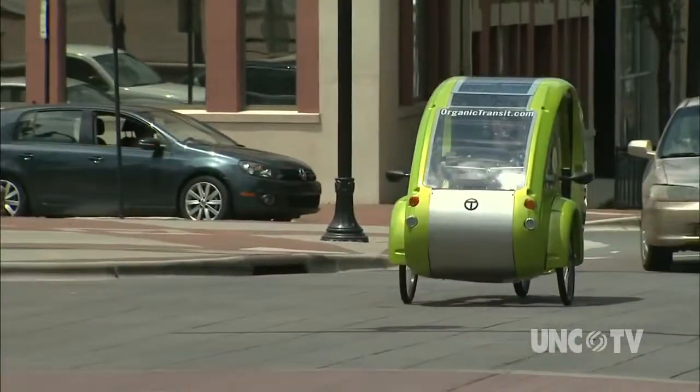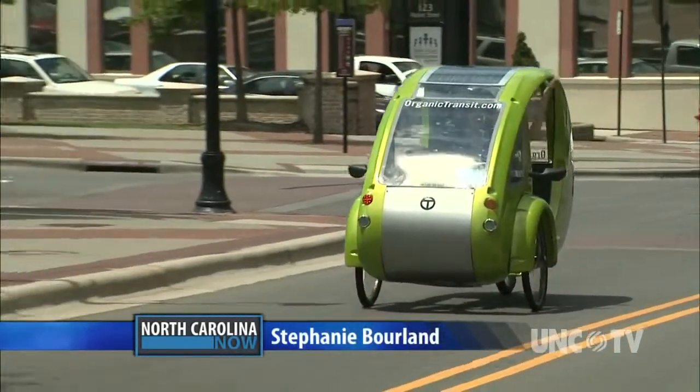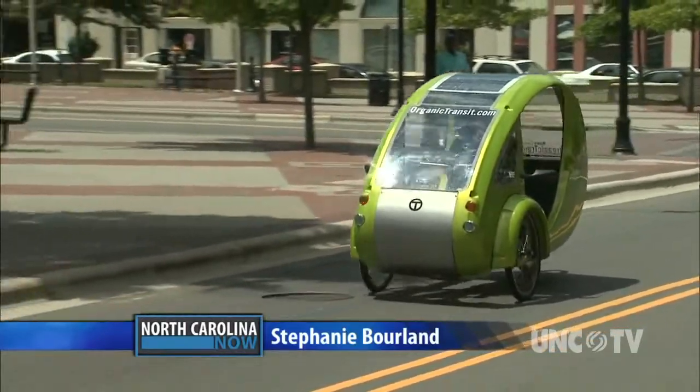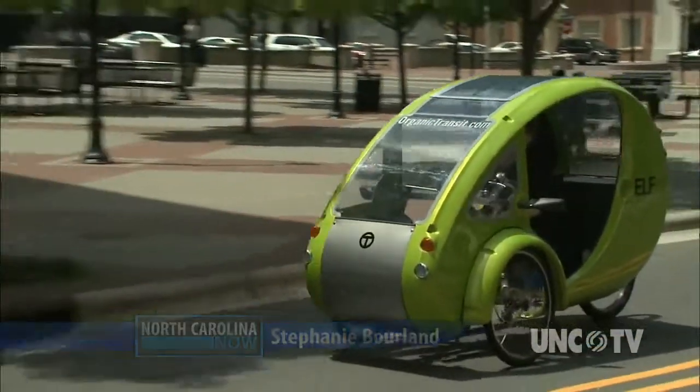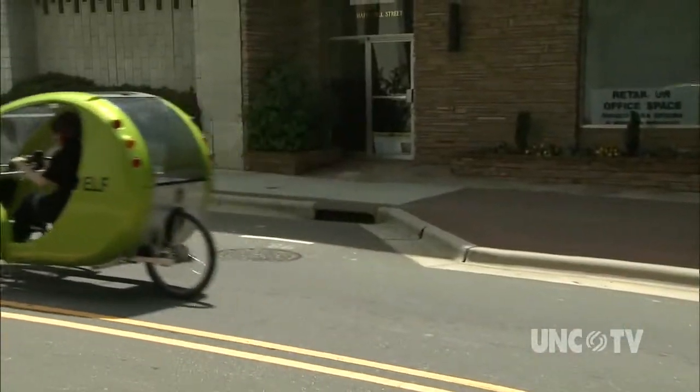Okay, the coolest thing about the ELF is I have my full suit on for work. I'm ready to go. I'm completely covered from all the elements. I'm getting a great workout by bicycling, and if I get tired, all I have to do is hit the throttle, and off I go.